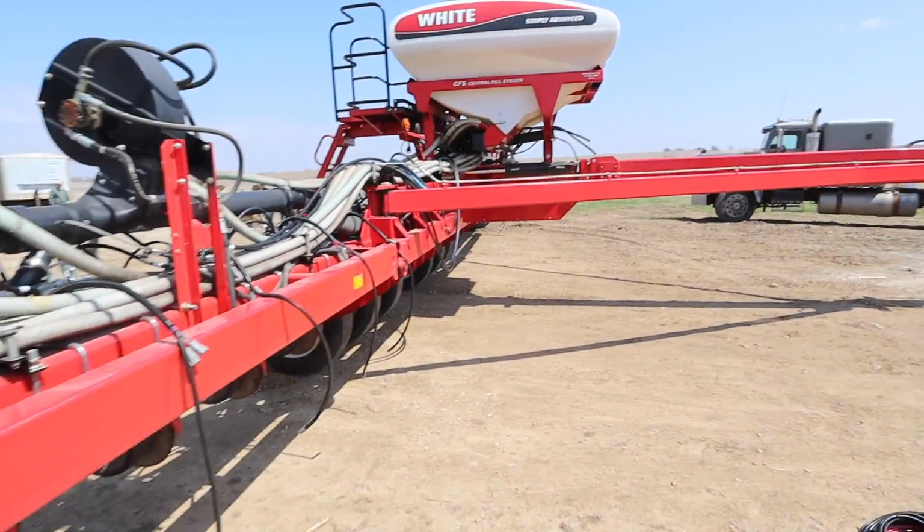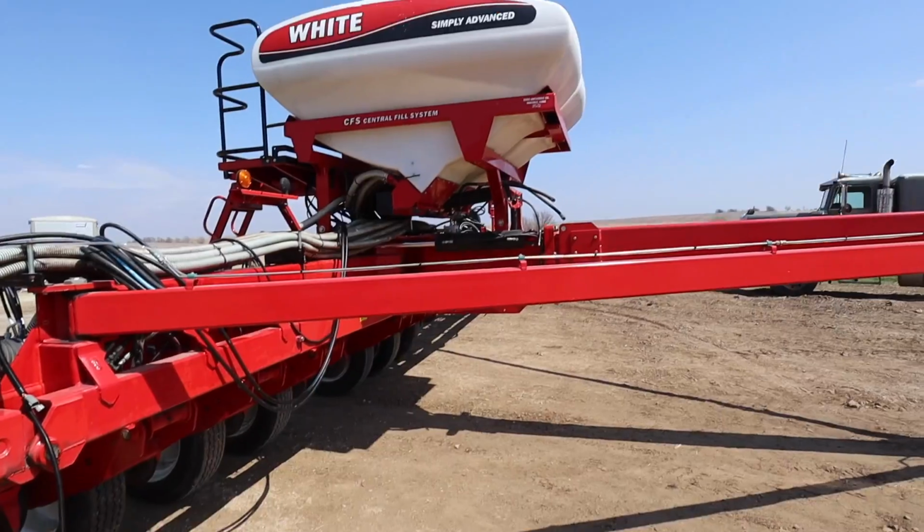So today we're gonna try to wrap up the planter. Looks like we have some wires here, there. I don't know what we're really doing. Hello, it's hot out. I'm sweating.